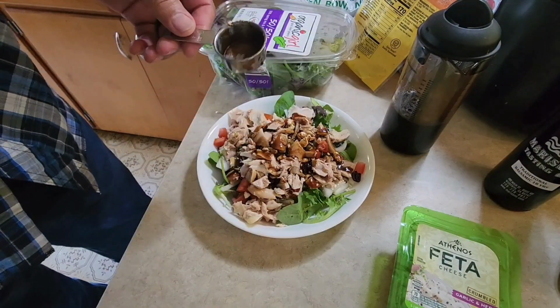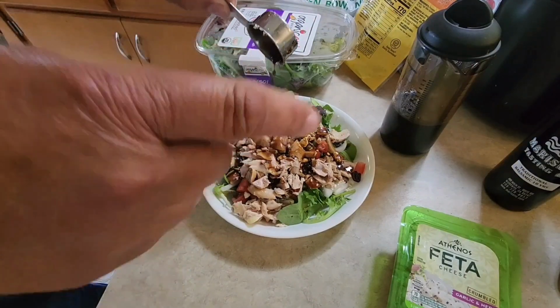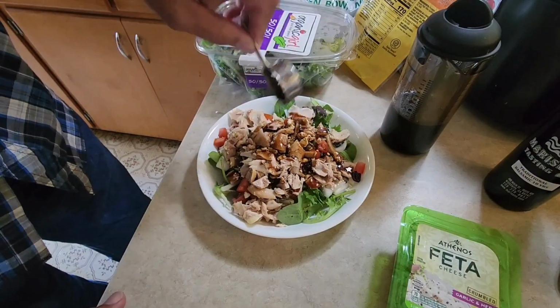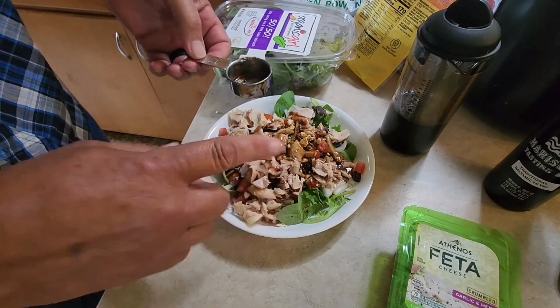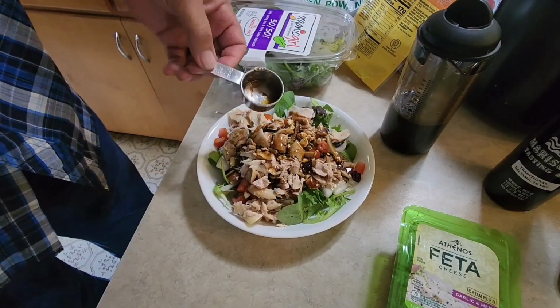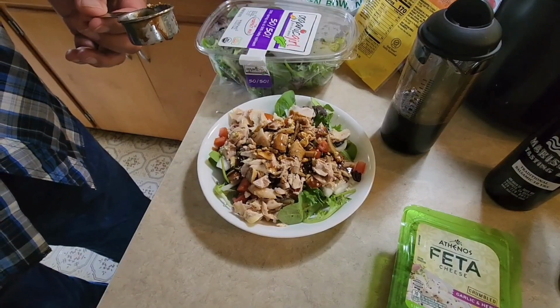And that, my friends, is the best salad you will ever eat. We got kind of a double MUFA with the olive oil and the seeds. You can use nuts in here also. Walnuts are really good. Sometimes instead of the craisins, you put little pieces of apples in here. It's really good. Love it.